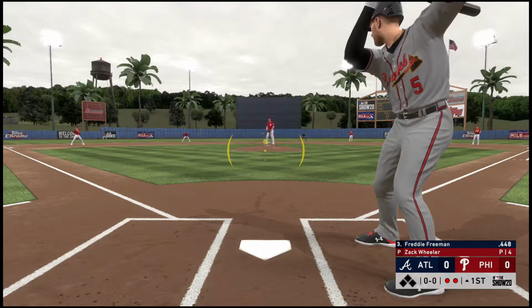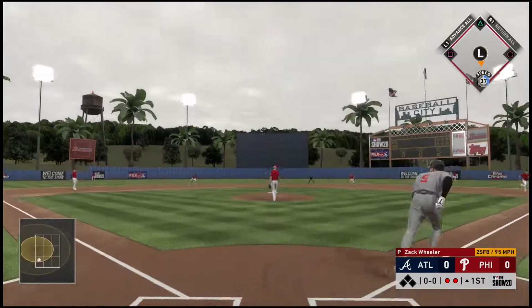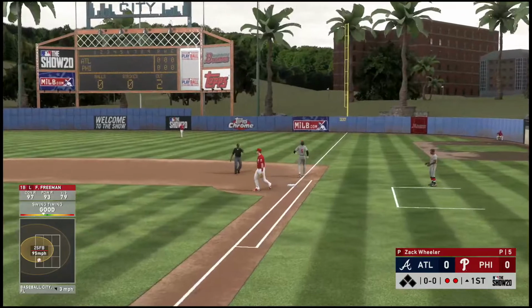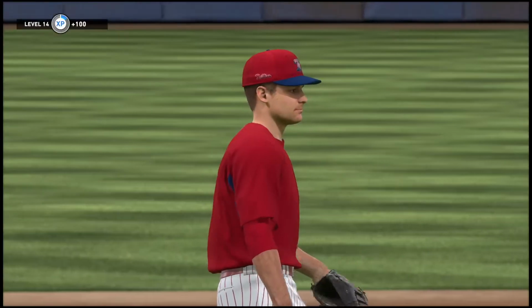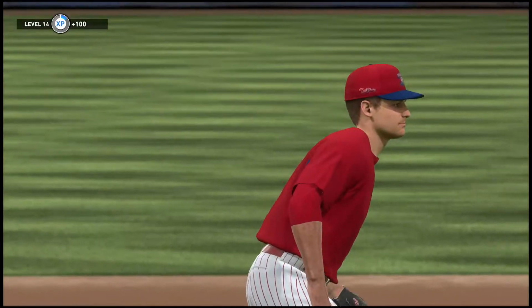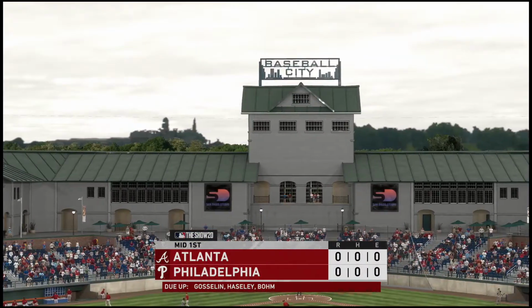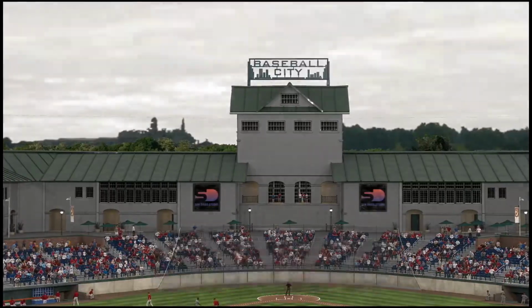The pitch. Here's a little chopper up the middle. Fielded cleanly. In a close play at first, but he's called out and the side is retired. Braves are set down 1-2-3. So now the Phillies offense will see what they can do. No score.